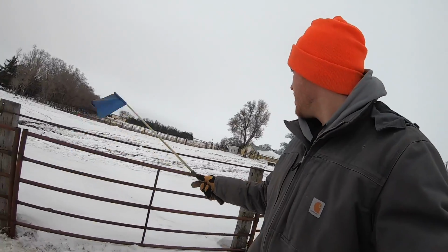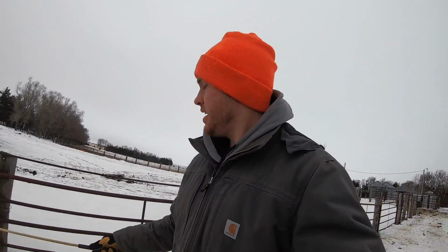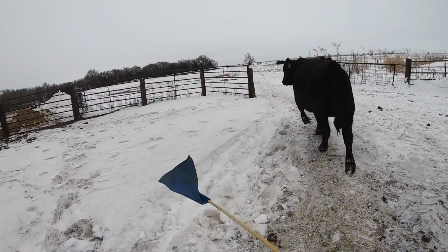Right now I'm getting the gates ready, getting them switched. That way that big pen can run up here. Nice thing about a big group is they find gates easier, it seems like, than if, say, you have 3 of them, they start turning and it's a lot harder to get them.